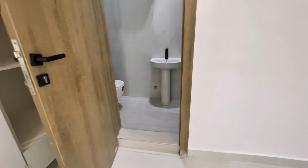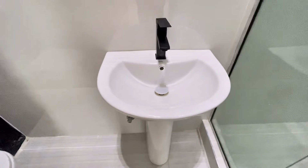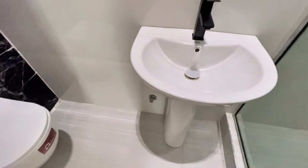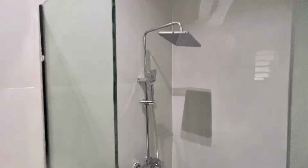And this is your bedroom. Shower, your water heater. This is your wash hand basin. Suspended WC. Water heater. And your shower, guys. Shower. So this is the fourth room.